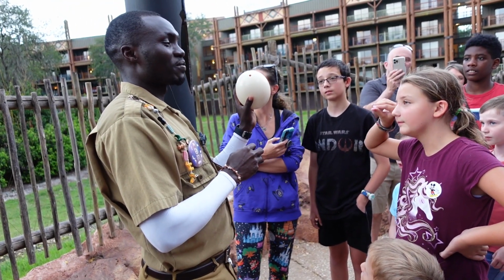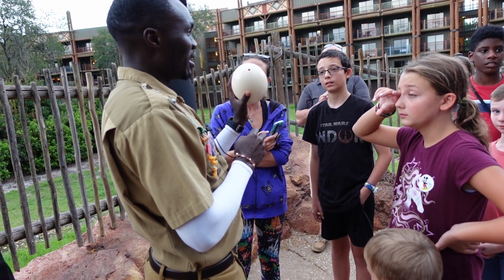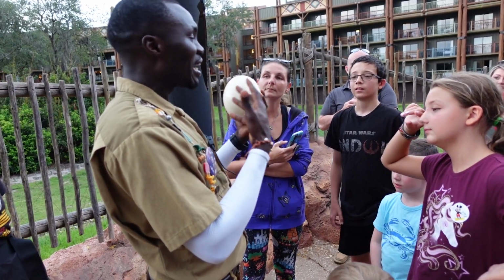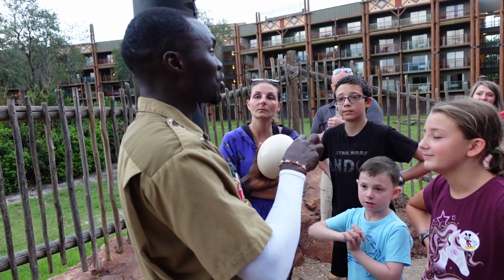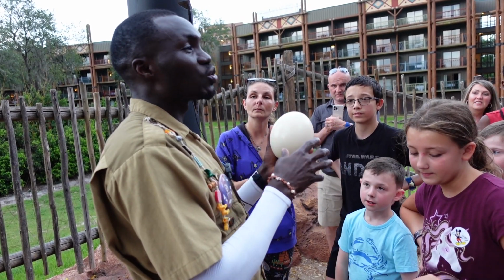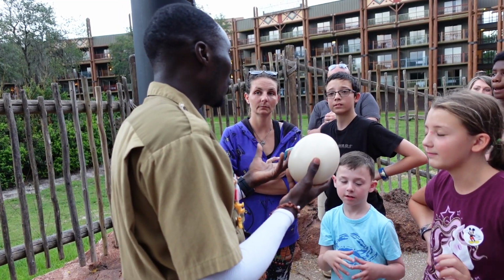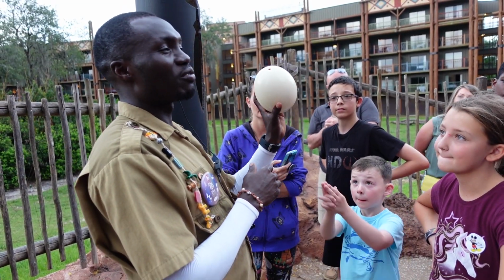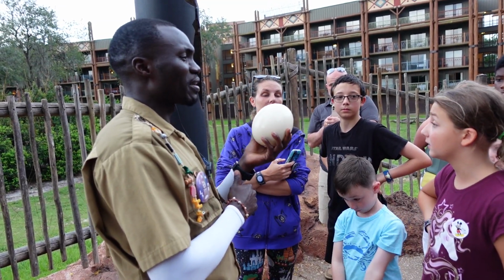In Africa, a lot of families eat these eggs. And the government has given licenses to many people in the countries to keep these ostriches, to rear them at home, basically to eat the eggs. Some people sell them to raise money for their homes. One single egg of an ostrich is more than $50. Oh, wow. It's very expensive.